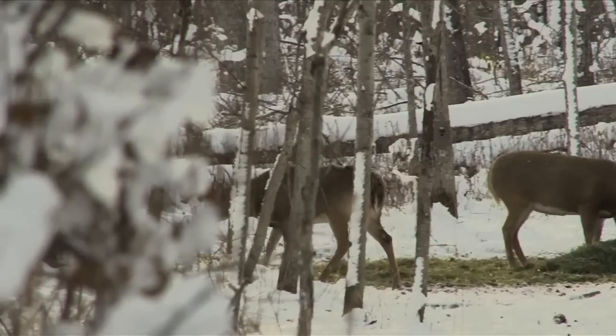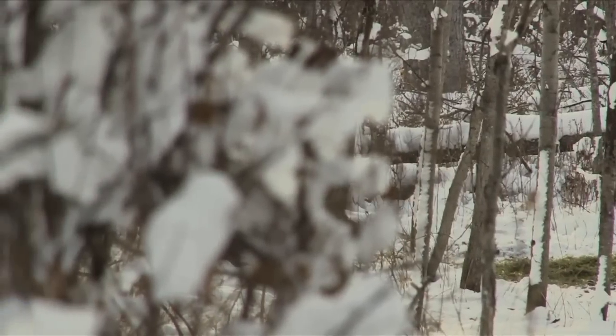Something that impressed me, you said you had a number of tags, but you're literally only taking about half the hunters for the number of tags you have for the deer. That's right. We have 52 permits and we'll max out at 35. Why do you do that? We're after a trophy ranch type of thing, and you can't do it with those kinds of numbers. You don't hear that very often.